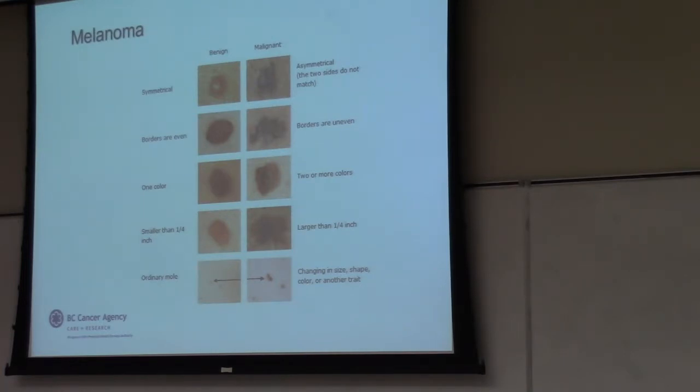So melanoma, lots of people actually get melanomas. It's essentially one in every three people in Australia and the States who get melanomas. And it's mainly because people like to go and get some exposure and have their skin tanned, so that's the big risk factor.